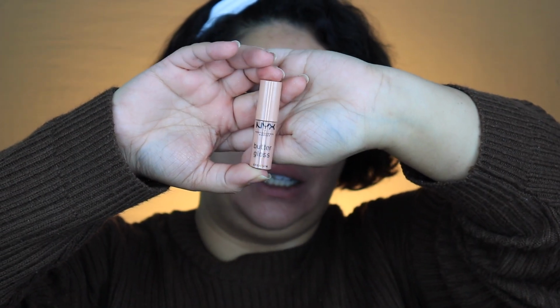Oh my god, I love these little things. Number nine. Oh, so this is another butter gloss, and I'm not going to swatch this because I'm probably going to give this to my girls. This is a super pale color. This is called Fortune Cookie. I'll open it, but yikes. That is really pale.